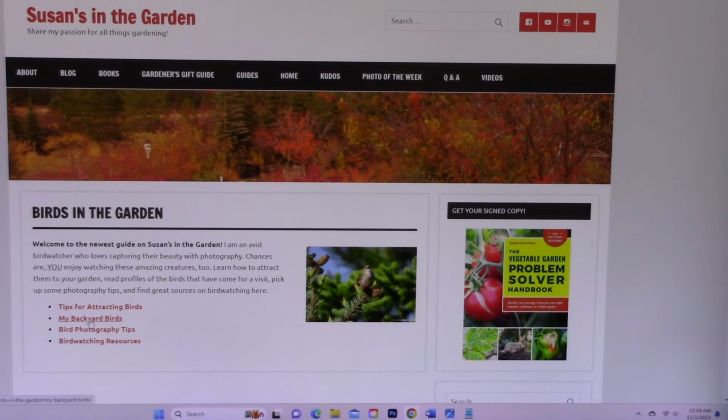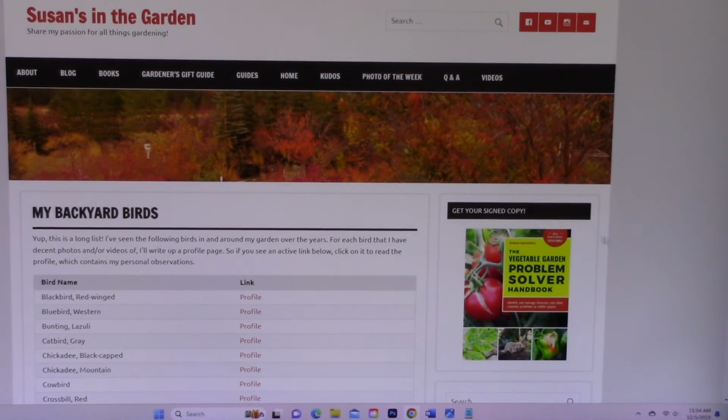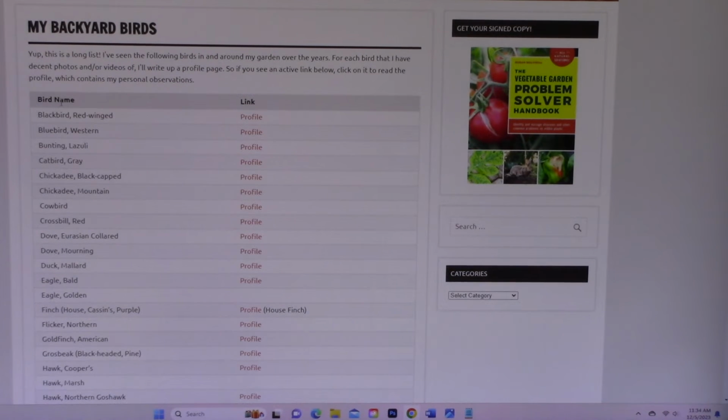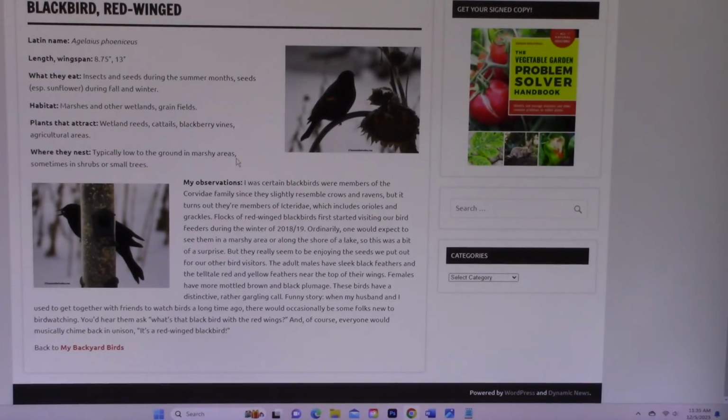But if we go to the My Backyard Birds, I just want to give you an example of what you can find here. So I have this long chart with the names of the birds that come to our garden listed alphabetically, and then over here is a profile of each one. When you go to a profile, you'll see photos of the bird, what their Latin name is, just in case you're interested in that, what their length and wingspan is, because that can help you identify them in your own garden, what they eat, that is extremely helpful, what their typical habitat is.